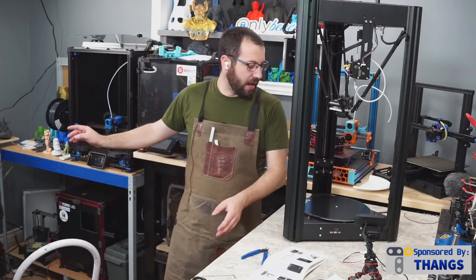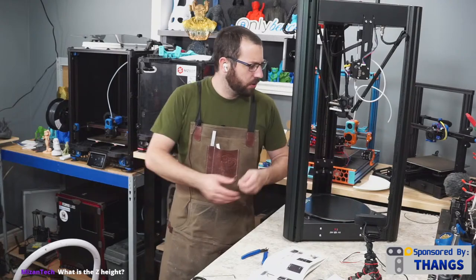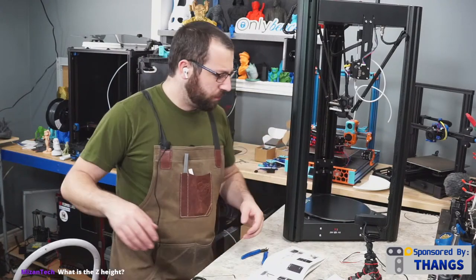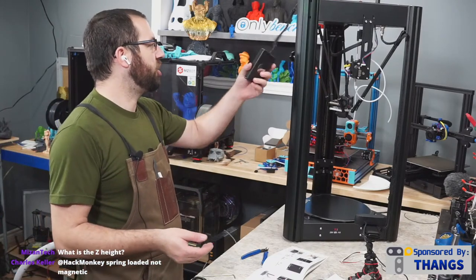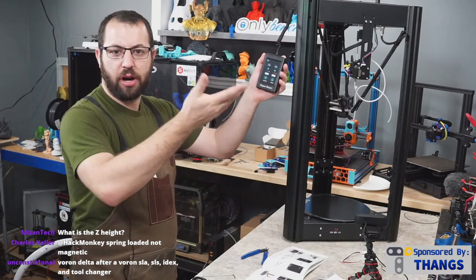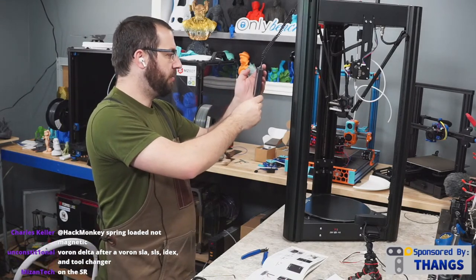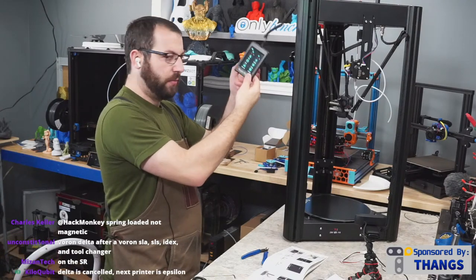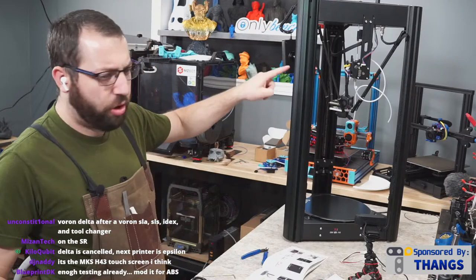Klipper screen's pretty good, but you could change different screens on Klipper screen, so it depends on the screen you buy. But in terms of commercial off the shelf machines, look at the contrast. You can actually see it from that way. It's actually pretty dang responsive. Good on FLSUN. That's a good screen. What's the Z height? I got 330 of Z.